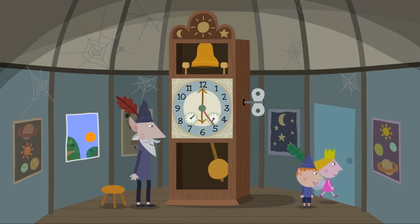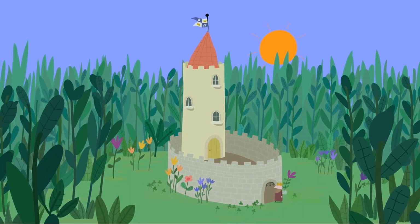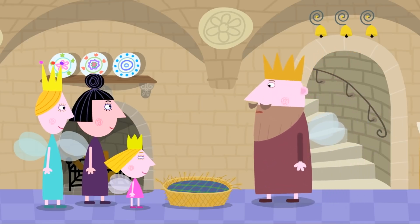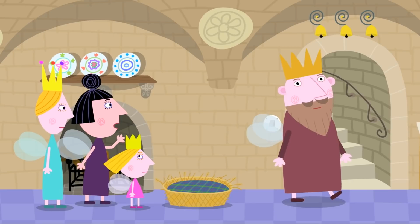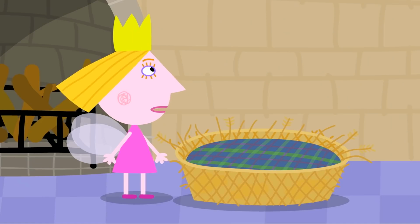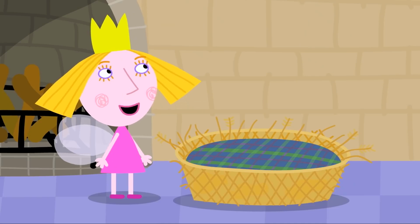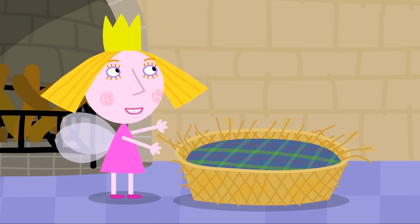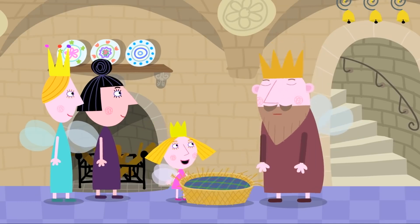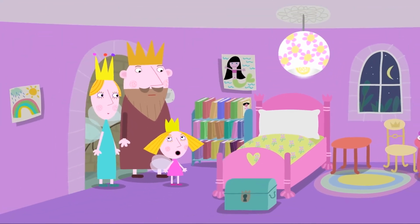Bye, Ben. See you tomorrow, Holly. It's been a long day. I think I'll go to bed early. Your Majesty, that might be a problem. What do you mean? Well, it's to do with Gaston. Yes? Nanny magicked this basket for Gaston to sleep in. Well done, Nanny. But the basket was too drafty. Then he tried my bed, but that was too soft.